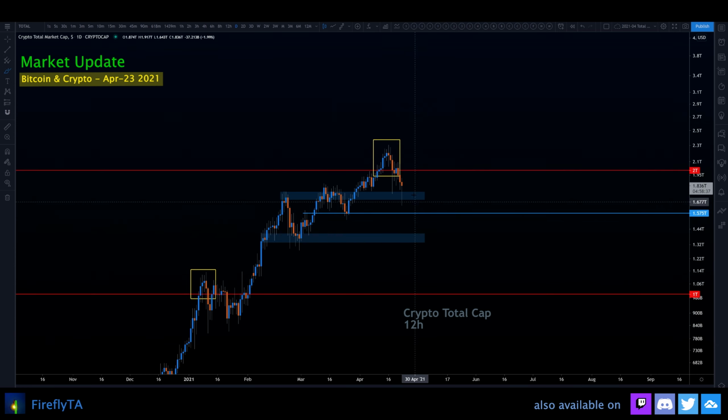So if we were to drop with the entire market, the next level of support I see here is the 1.6 to 1.5-ish trillion region. It's an untested, strong level, could bounce here. If we were to drop really low, yeah, this 1.4, 1.3 trillion is also very significant support here. So I think the situation in terms of support is pretty good.